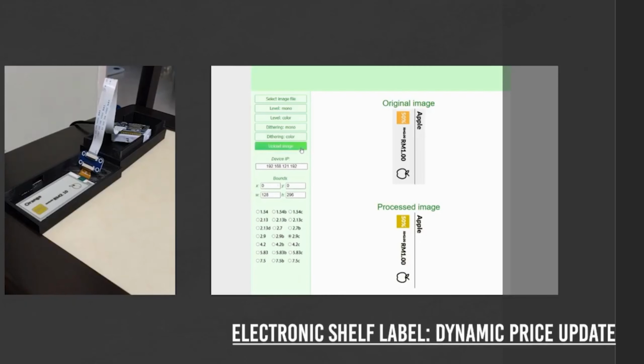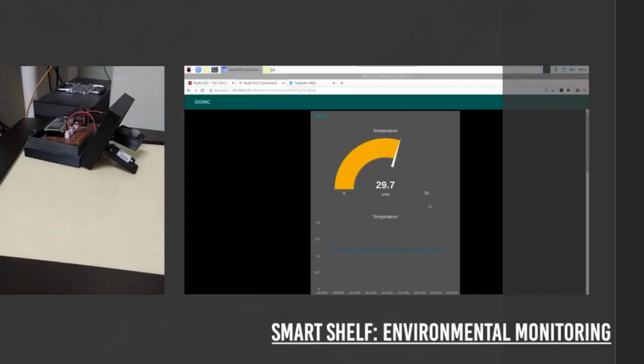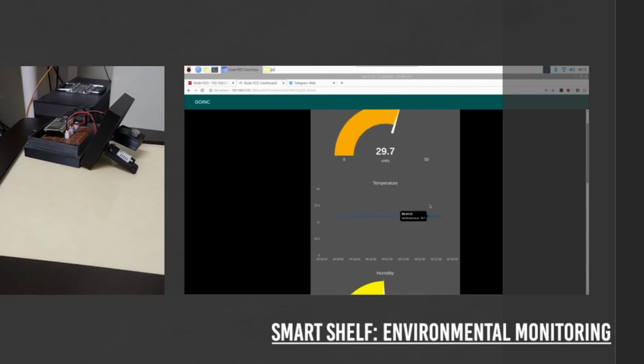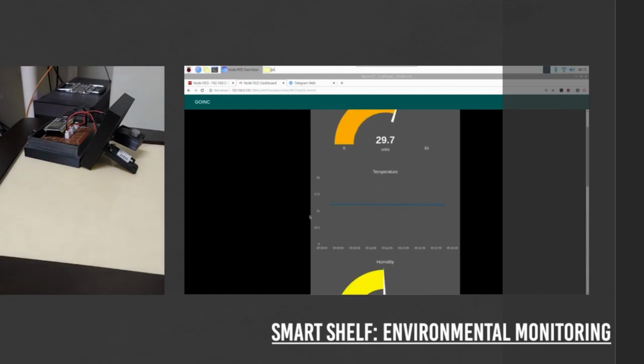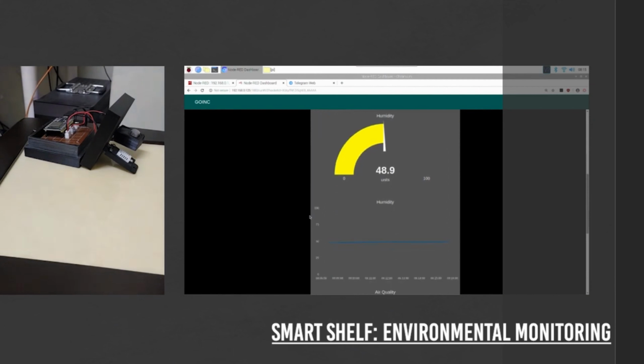To perform a dynamic price update, a price tag image is required to be imported into the web user interface and pre-processed. After completing the process, the image will be displayed on the module. Environmental monitoring will continuously monitor environmental parameters such as temperature, humidity, and air quality. When it detects a certain extreme condition, an alert message will be sent to the mobile phone to notify the user.